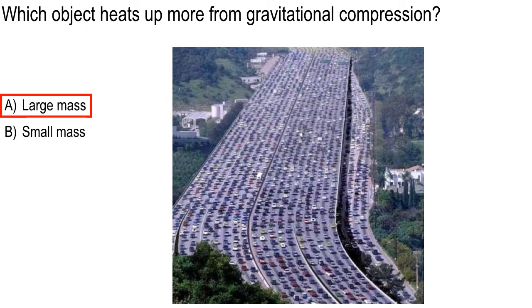Remember when we talked about Saturn and Jupiter, and we said that the metallic hydrogen layer in Saturn was deeper because of the pillows? Remember the pillows analogy? The more pillows, the more compressed it gets. It's the same thing here. So when you have a large object, it's going to heat up more. In fact, go ahead and make a note to yourself, attached to this question.